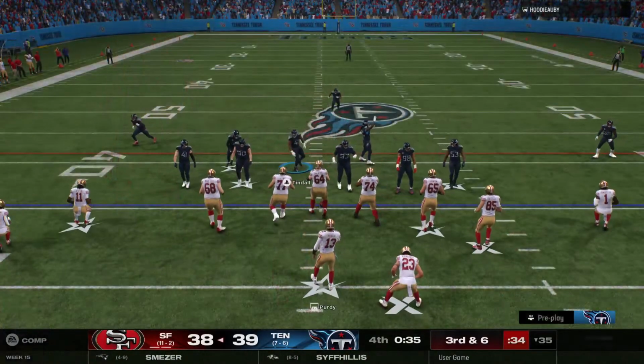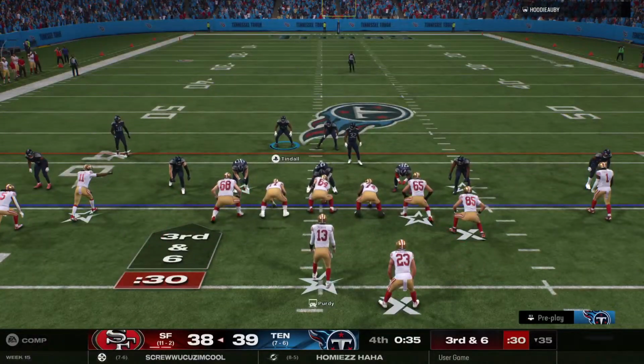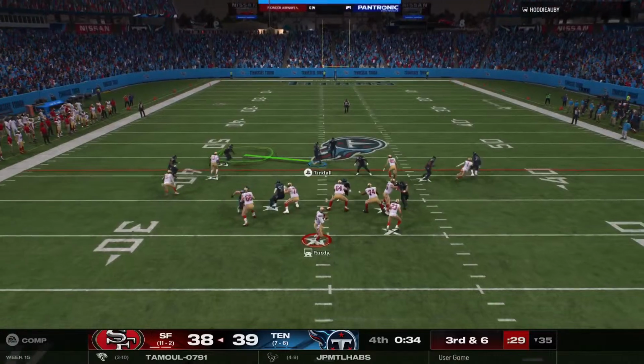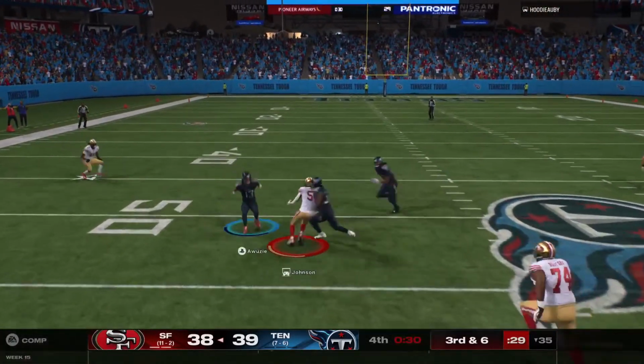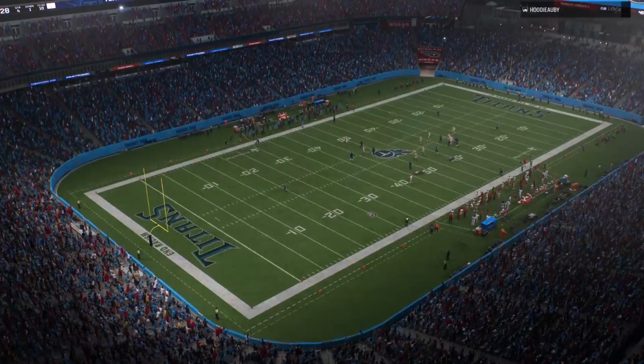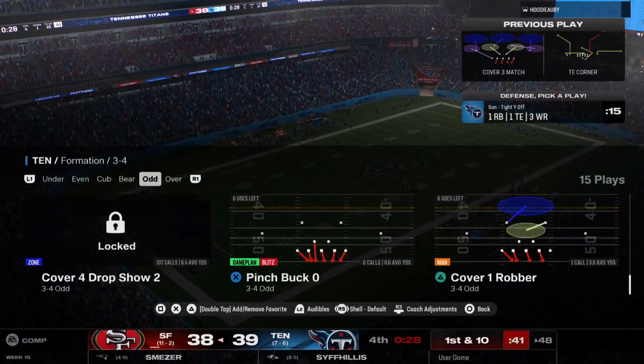The game is there for the taking. They control their own destiny, but this brings up a really big third down here. But remember, they don't have to force it and push the ball past the sticks. Even if they come up short, they still have fourth down in their back pocket to try to extend this drive and see if they can pull out the win here late.